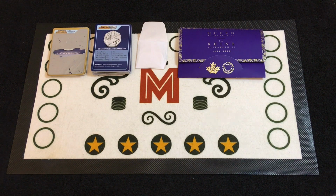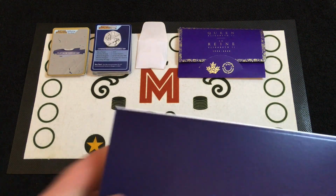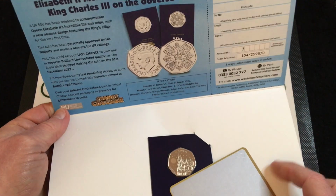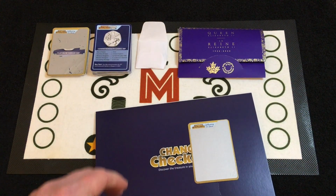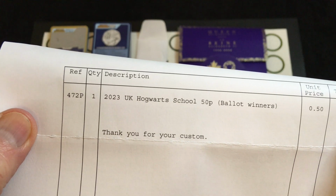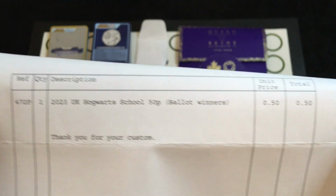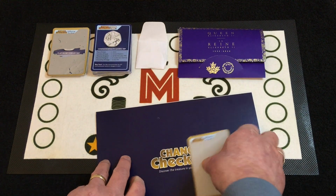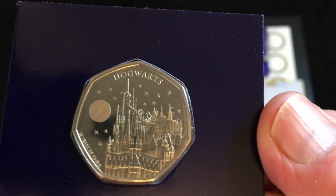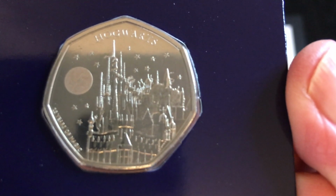Right, what we got next? Got another envelope. Ah, right. If you can remember, I won the ballot for the Hogwarts School, 50 pence as face value, free postage, so it only cost us 50 pence. So I've got another trading card to scratch off, and this one was the Hogwarts School, which I've already shown you a few weeks back.